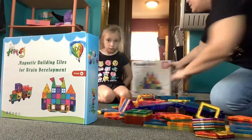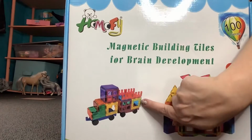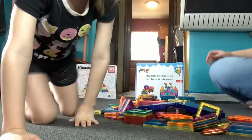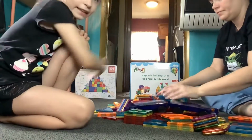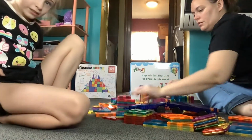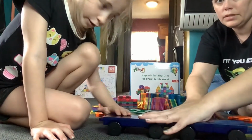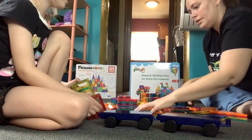So today, she wants to try to build the train. So let's see if we can get that built. So we have all of these magnetics, right? We have to see if we can get it built. That would be a tricky one for us, but we go tricky. We have two go-karts, like cars, and you can make cars and all the other stuff out of them. You can make a lot of stuff out of them.